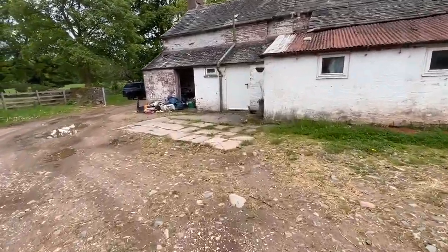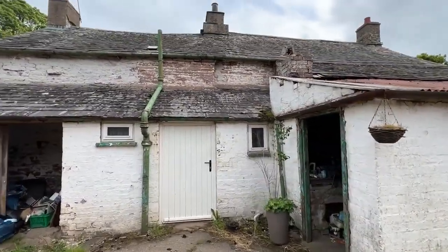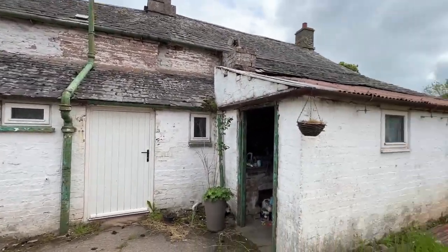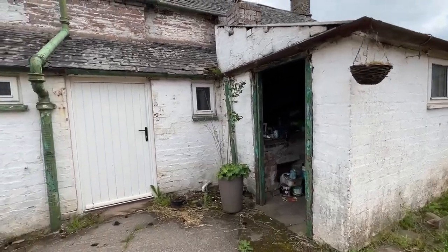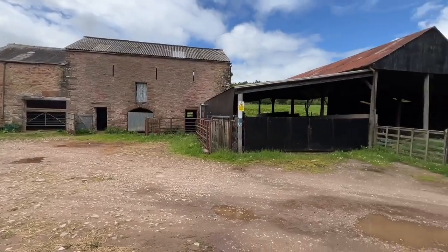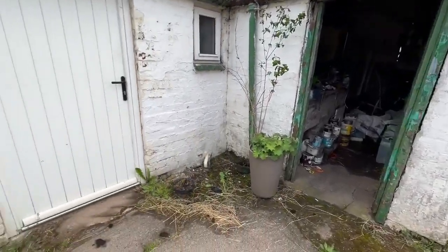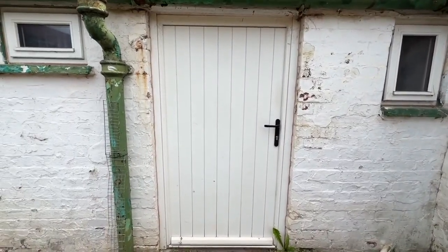So this is the rear of the property, and when you look around, it clearly needs work. I think it's possibly mortgageable, but it definitely needs work. So you need to structure that into your mindset before contemplating. But there's so much here that you can do things with. But look, I'll take you in the rear door and show you around.